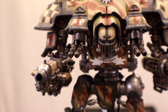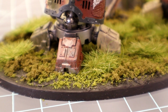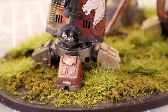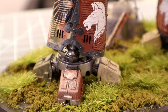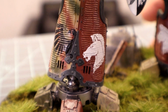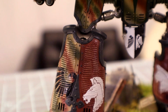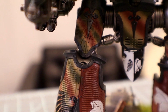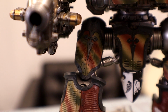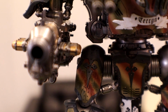Let's zoom in a little bit and take a look at a couple things. Okay, so starting down on the front right foot, the wear and tear worked out all right. The Zimmerit turned out pretty nice on the lower shin guard. Decals turned out fine. I like how the metal looks really nice on all the metal pieces, using the KA metal for that.